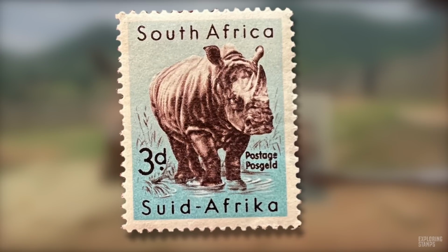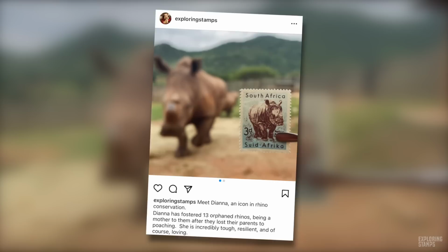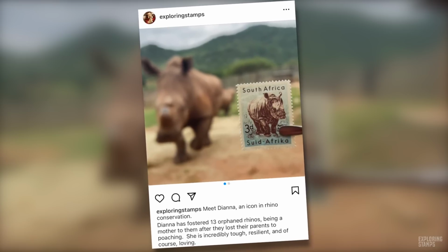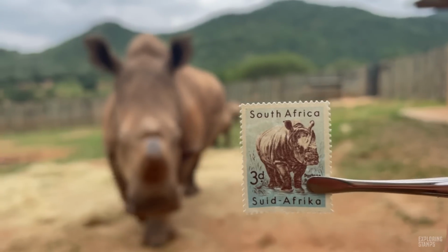I'm quite pleased by my second extreme philately picture, as Diana the white rhino and hardworking mom now has a special place in my collection.